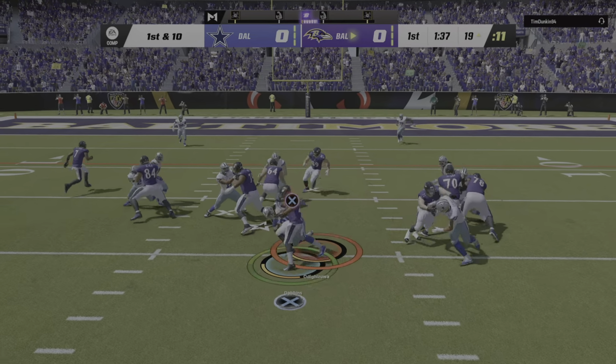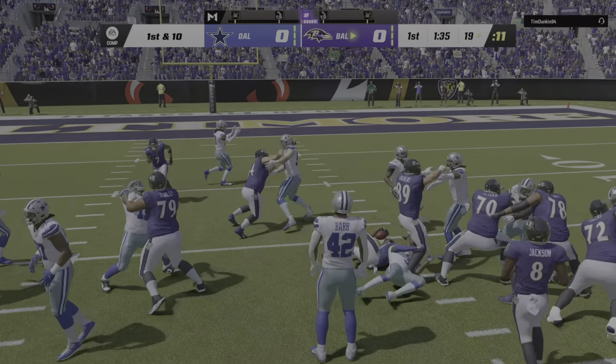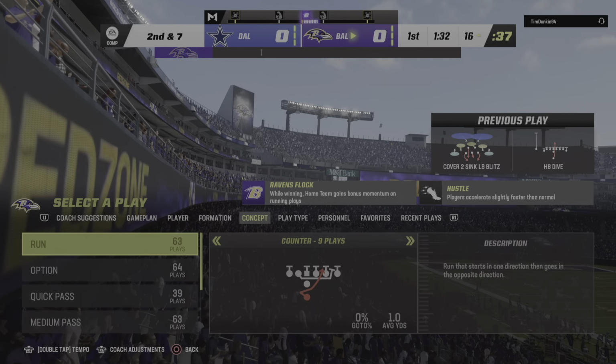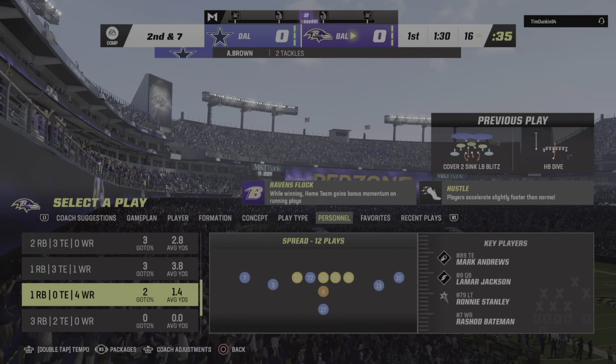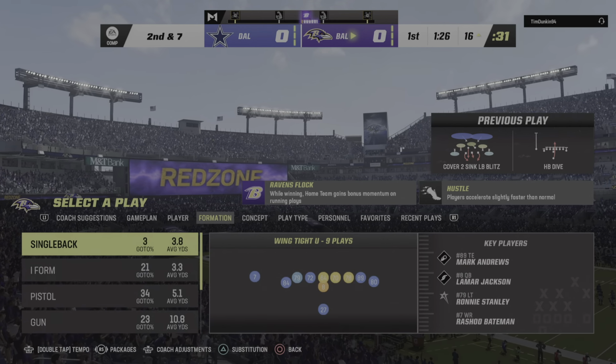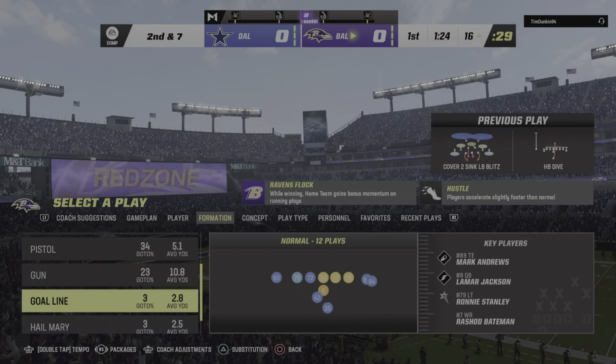On 1st and 10, it's Dobbins. He'll get forward for 3 down to the 16-yard line. Just not a whole lot of room to operate there on that carry. No, not at all. They did a really nice job staying in their proper places and not allowing any lanes to open up.